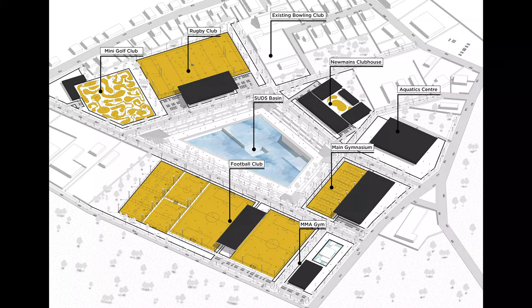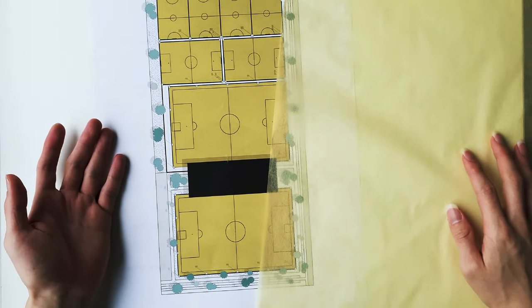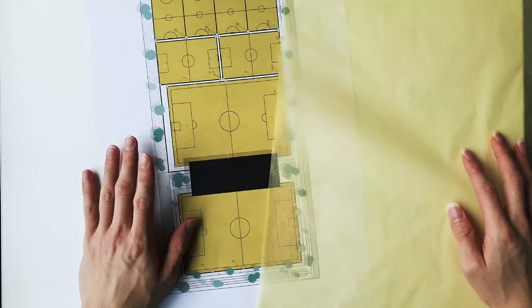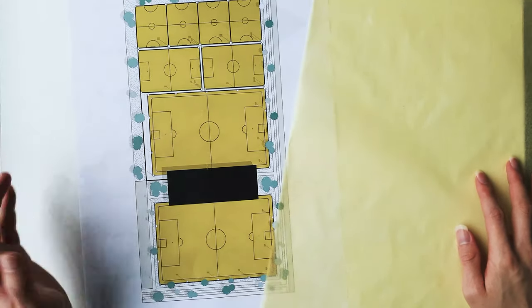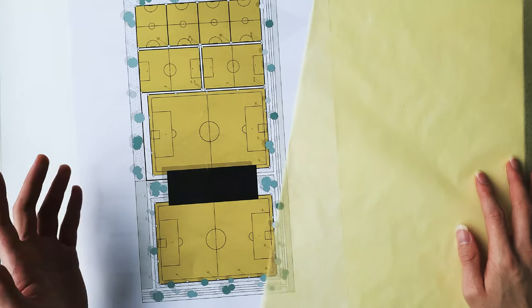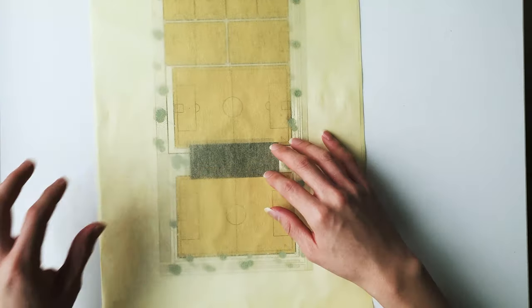Now, as a draft master plan concept, this is what we've come up with, and it could definitely use a bit of work, but due to the time constraints, we just went ahead with this plan and moved on to the design of the football club. So this is the site plan, and we based the concept around the master plan that we talked about earlier. I'm going to draw over it.